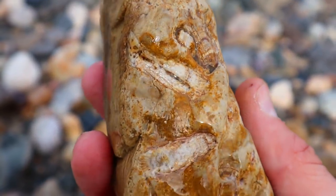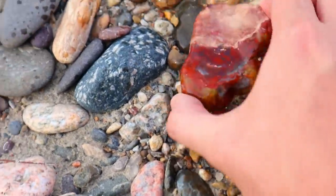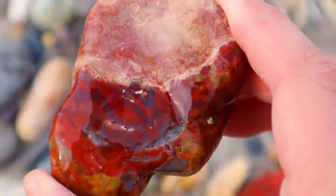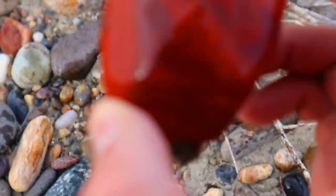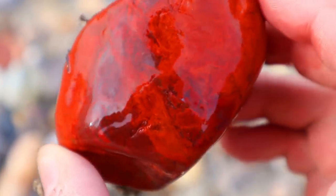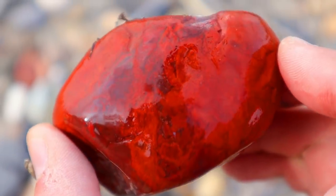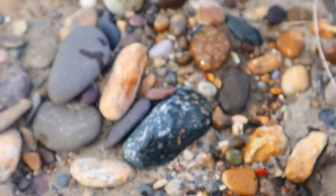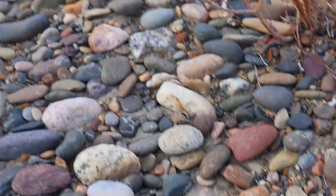How cool is that? All right, so I just found these two jaspers. And look at the red. That is just gorgeous. Really pretty. I haven't looked at this one yet, but I have a feeling it's gonna be, oh my gosh, yeah. Equally amazing. Wow, that's so pretty. And then just as I was picking those up, I looked up ever so slightly.